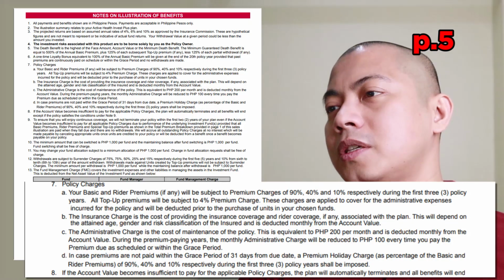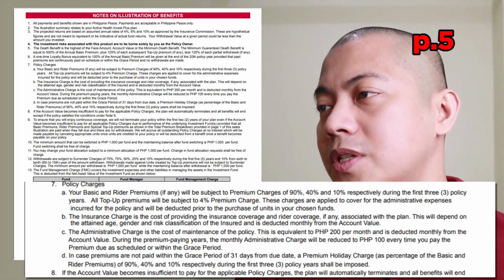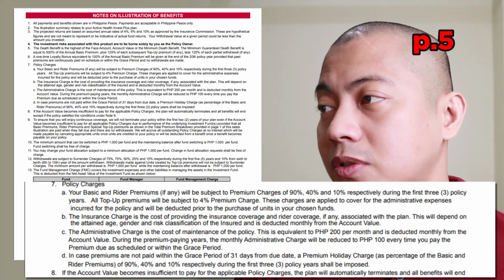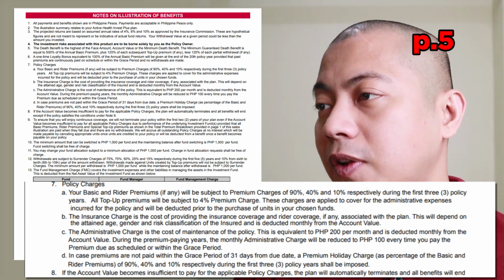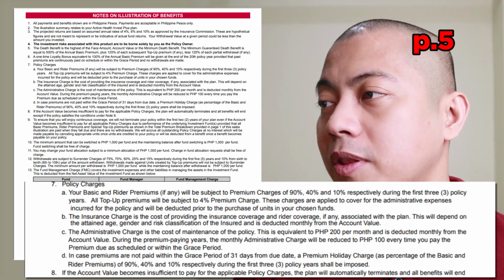The insurance charge is the cost of providing the insurance coverage and rider coverage, if any, associated with the plan. This will depend on the attained age, gender, risk classification of the insured, and is deducted monthly from the account value. So this is what they mean. So when you open a Vol account, the amount will be deducted from the performance, and that's why when the performance is bad, you need to put in more money.